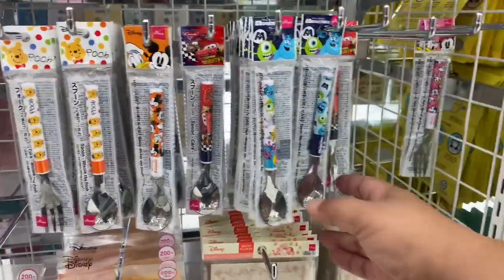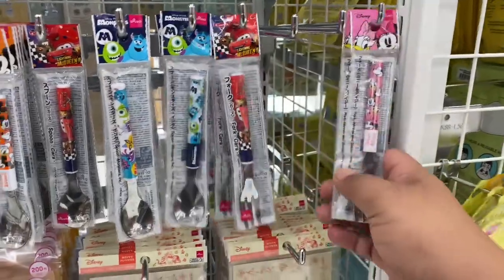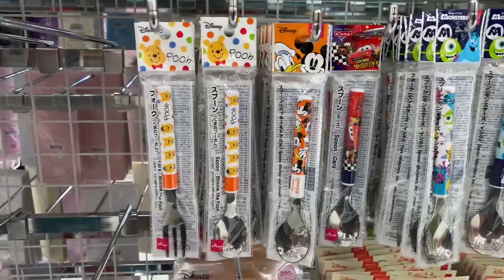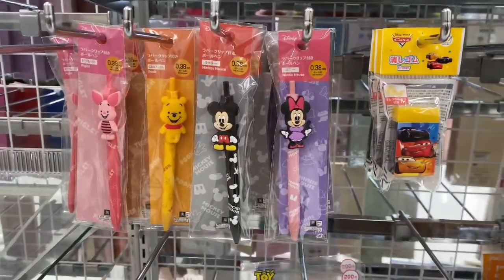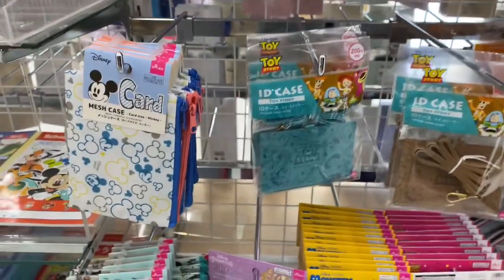And let's look down here. They have tons of little more Disney accessories. They have little spoons and forks. Again, these are great little stocking stuffers, or not stocking. You keep saying stocking stuffers. These would be great little fillers for your Easter baskets. Again, great items for $1.50.